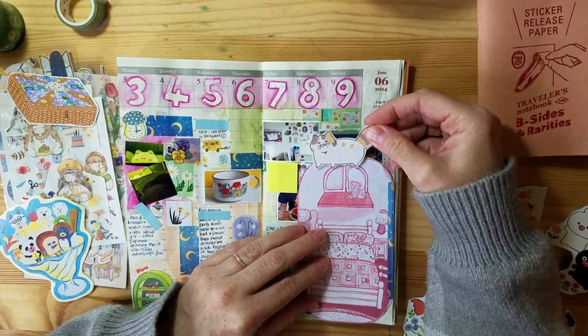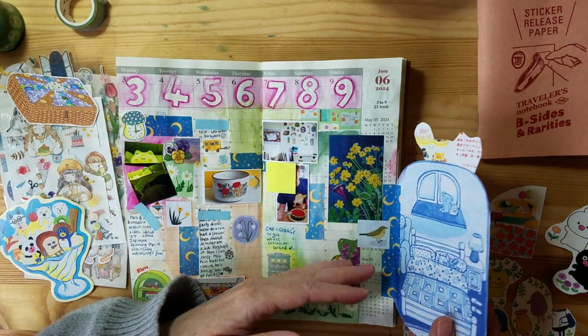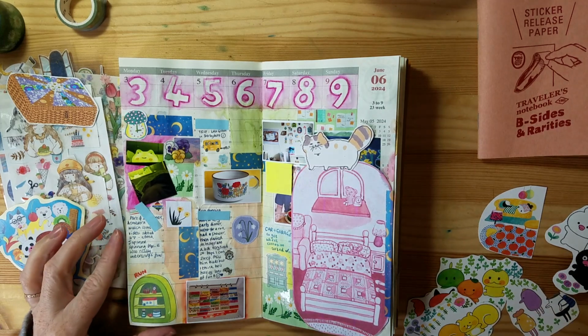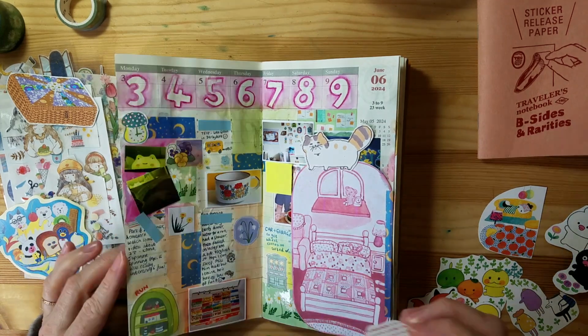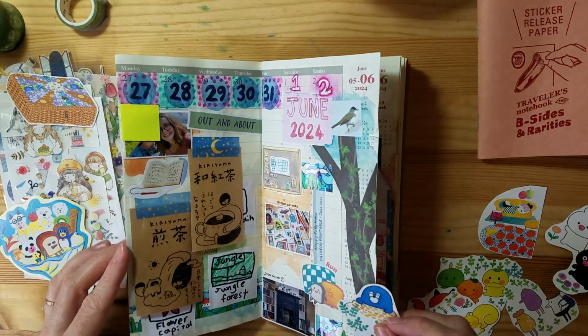And I just thought it would be the cutest thing if I popped it on the top of this flap. So it's like a little tab sitting on the top of my flap, because cats like to sit on things, don't they? They like to sit on shelves. So my little paper cat is sitting on the top of that flap. I thought that was really cute.